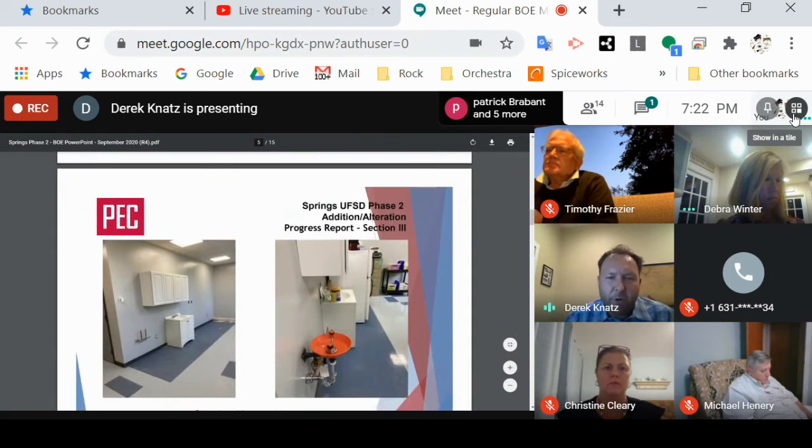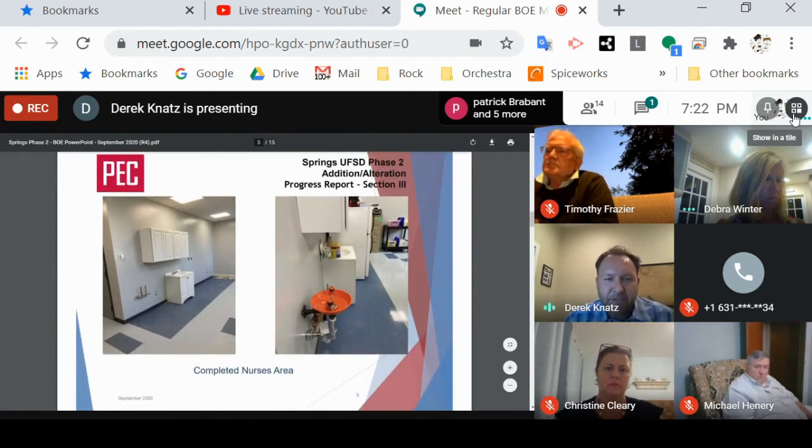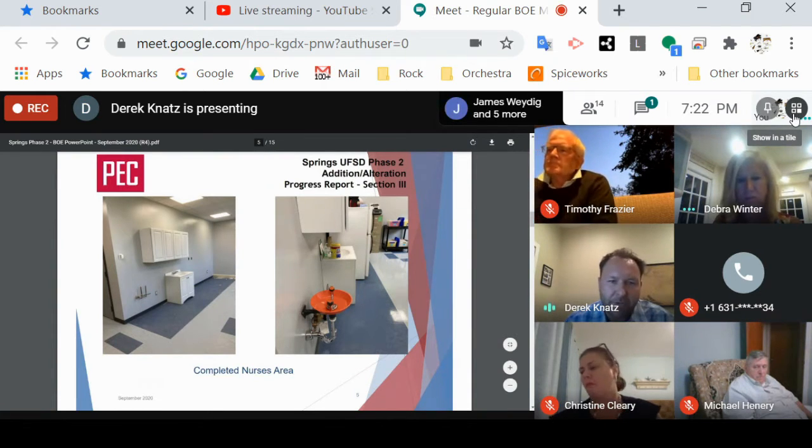Here are some photos of the work that was completed over the summer. This is the nurse's office. As I mentioned earlier, the temporary cabinets are shown on the left. Those will be replaced at the end of September. To the right, it's an eye wash station in orange. You can see the walls, the floor, the ceiling, and lighting.